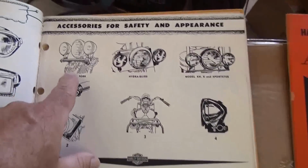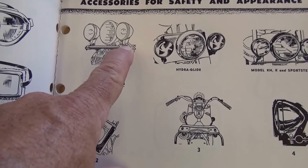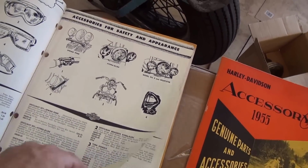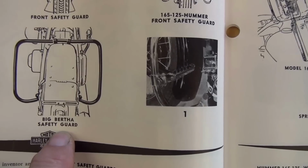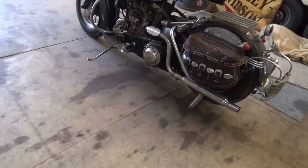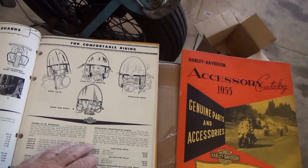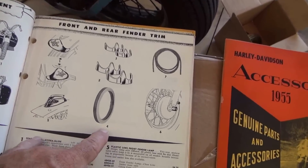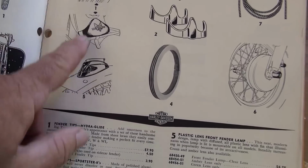So this is a 57 book. It's still showing a Springer set of bars with a long stem. Here, I've got accessory books on about 63 or 4, I forget, I'd have to dig it out. Shell slows, long stem spotlights. There's different ones in the years. They made different stampings, different castings. Here we have the Big Bertha safety guard. That's what they called it. Just like on that bike. Well, that's a 49 motorcycle. This is a 57 catalog. Bingo. They put it on as they wanted to use it and wanted to ride it. Okay? Gotta remember that. Any of that stuff is correct. Here's your little ring there for the front brake. Here's some of your trim there.